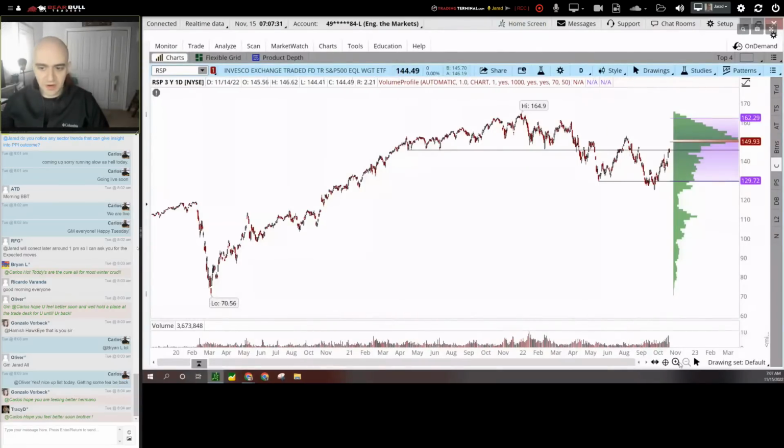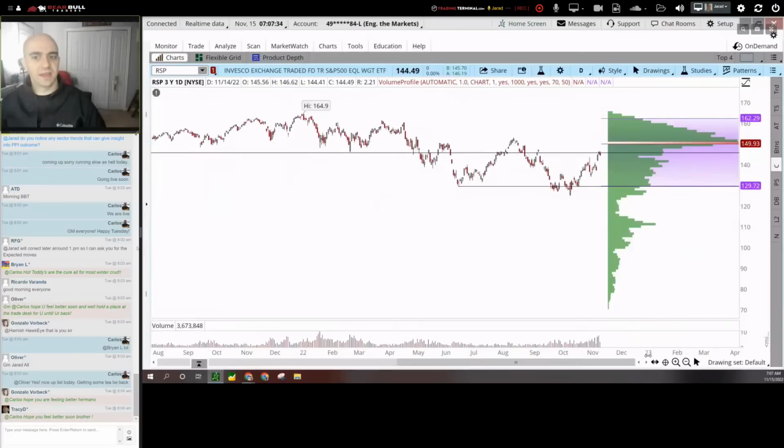Most range plays are often facilitated by trusting the range, essentially looking to buy low inside of that support zone, looking to sell high inside of the resistance zone, and ultimately understanding that eventually this range will breach. But until then, your edge lies in playing the bi-directional movement.